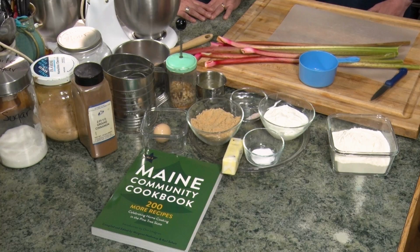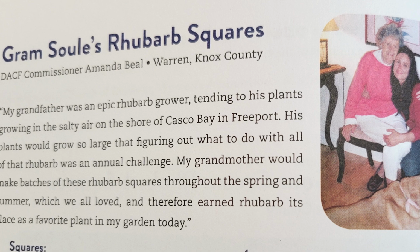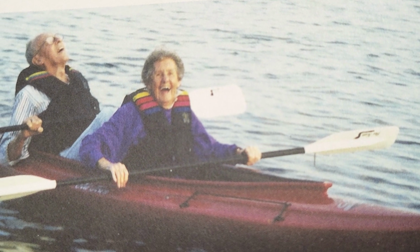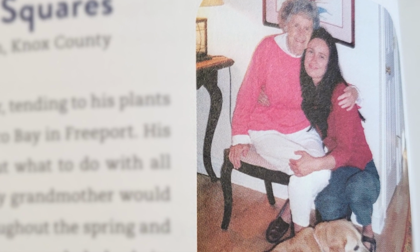And we have a really special recipe today, and a kind of famous recipe, I think. It was in the Maine Community Cookbook, the second edition, and then it was featured in Down East Magazine, which I happen to think my grandmother, if she was still with us, would be very proud of and should get a real kick out of. I expect that she's sending her energy with us today so that we all get it right and everybody can share in this recipe because it really is quite delicious.